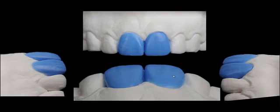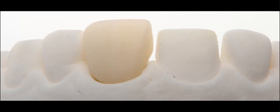So we are done with our job. I mean, no more ortho. We did everything we could. We helped them, and now it is time for them to keep working. They take their own models, and they start doing their wax-ups. They start doing provisionals. It's amazing how important provisionals are for the patient, so they can start seeing how it's going to look like, and if they like it or not, and they are able to decide also.